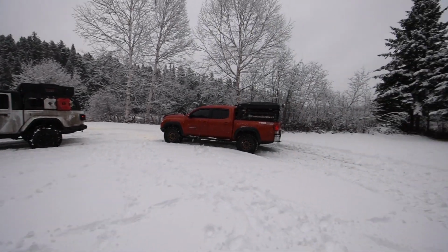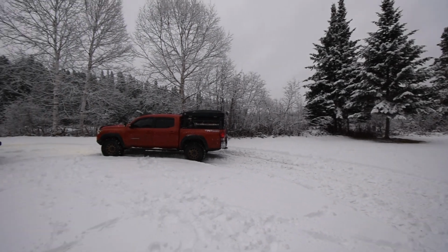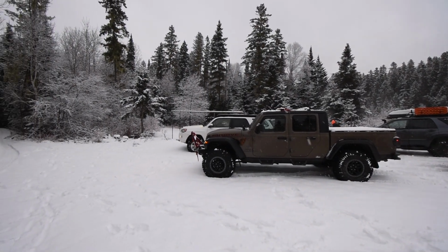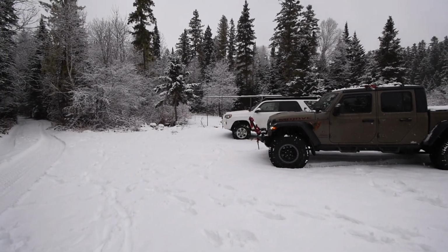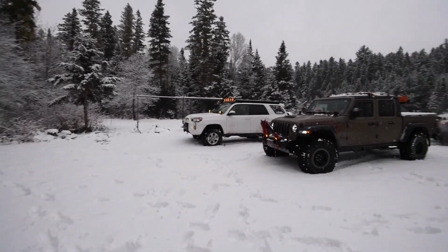Huge campsite here, absolutely massive. There's a whole big site over there. This is a massive site right here. There's even more behind Justin's Jeep over there, Toyota over there. So much room in this one little spot. Secluded, quiet, on the river.